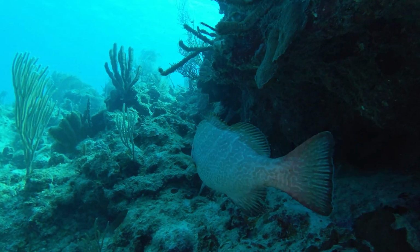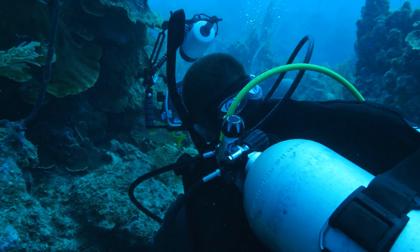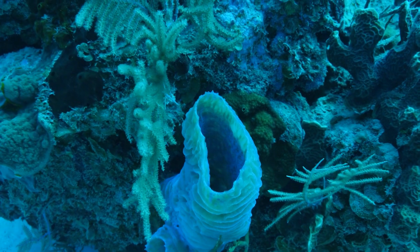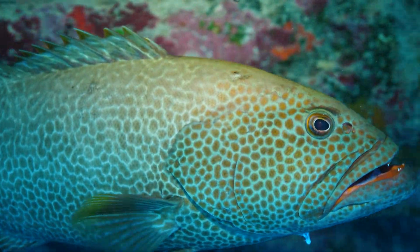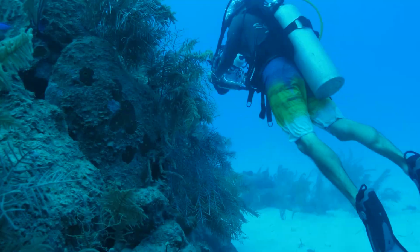One of the things I really like about scuba diving is that you can see such a big variety of fish, and you can be up close and personal with them, and you can stay under the water for long periods of time and check out all the neat little things that are in the anemones and all the different stuff that's down there that you don't have the time to just soak in while you're free diving.